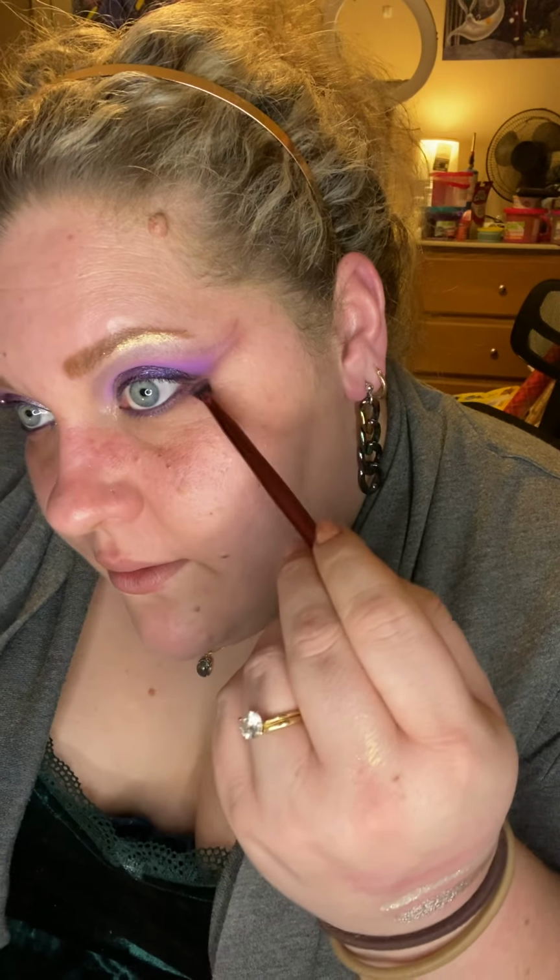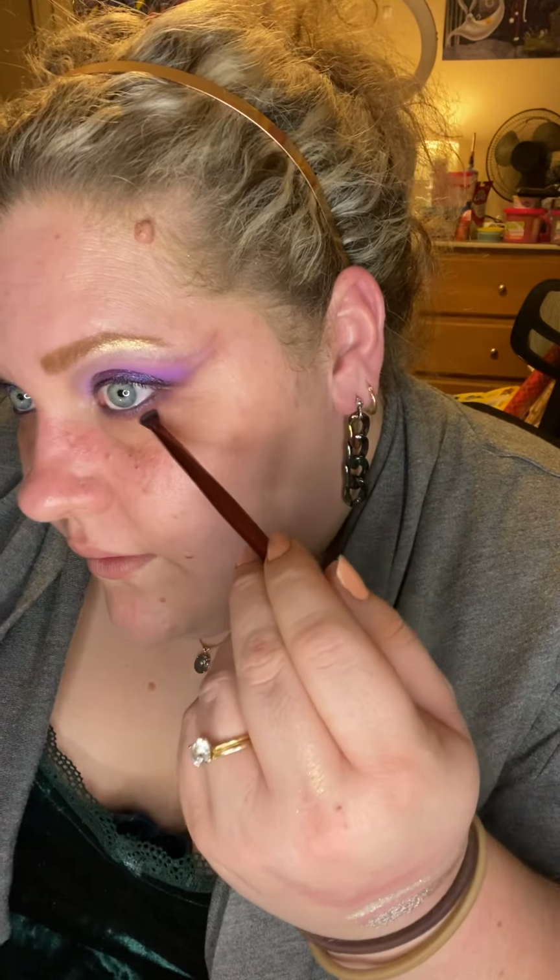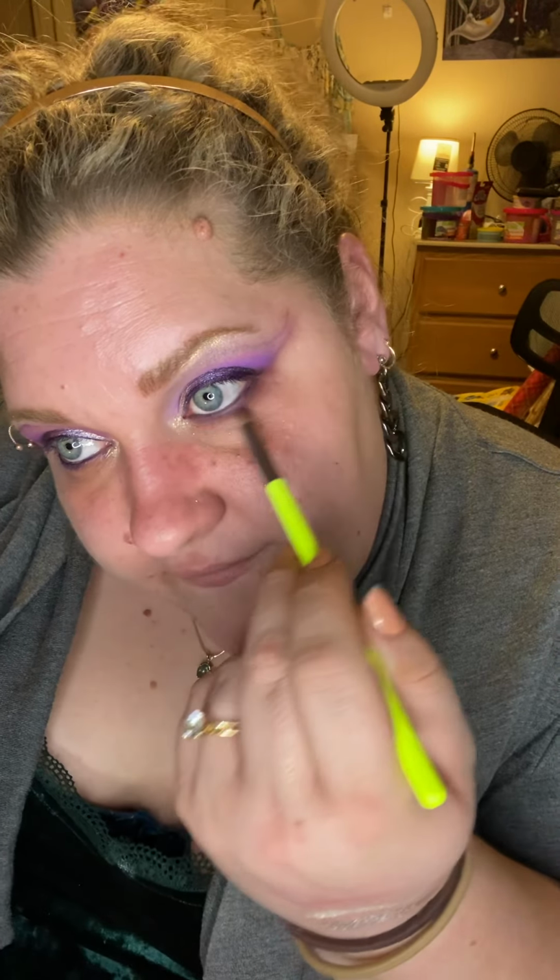And I'm just gonna kind of fluff this out underneath that eyeliner. And then I'm gonna go over it. I used the same one that I used to place the darker color in our crease. I'm gonna wipe it off just a little bit, and then I'm gonna go back over it, and really, really soften it.